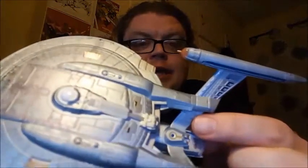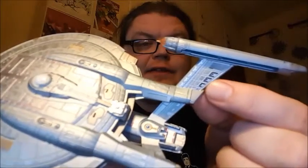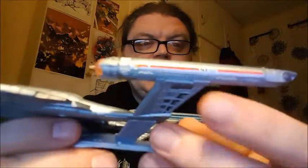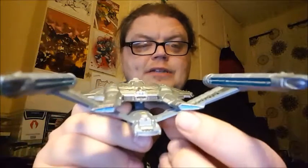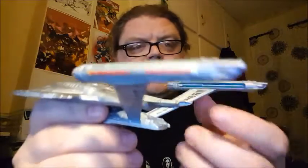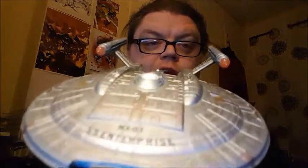I love the Aztec along here. I love the backwards E's, they've got them on there as well. I love the pennants on this side. They are really cool. No clear plastic for the impulse engines, but you've got clear plastic in the nacelles there, and one on this side as well. But the detail is just phenomenal.